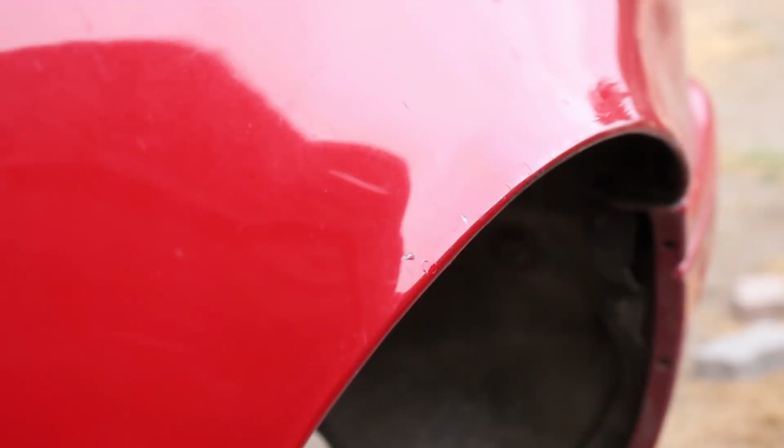Now obviously it's not gonna fill in and make the paint perfect again, but what I'm just trying to do is cover up the spots on the car that are either metallic colored or white. I mean, as you can see already, it looks way better than it did.